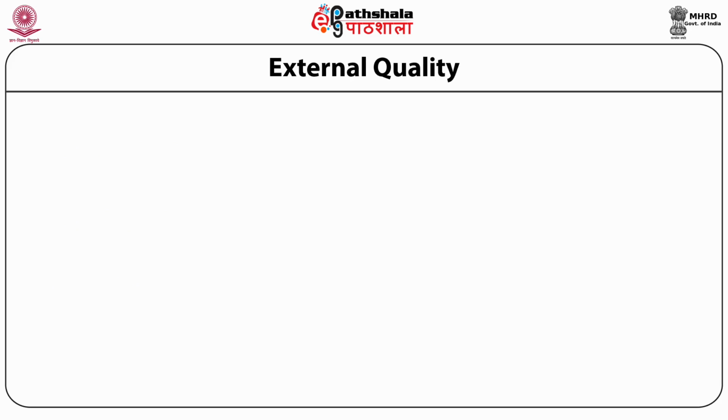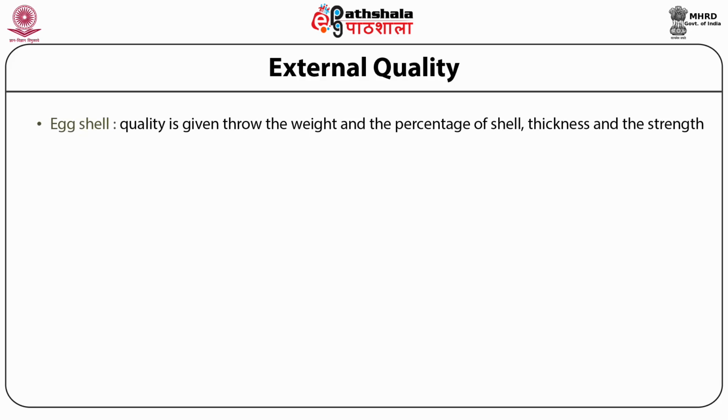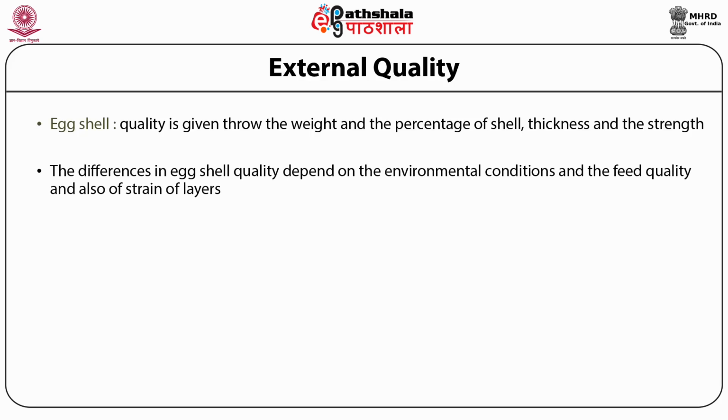Egg white influences the weight of the components of eggs, especially egg albumen and yolk. The eggshell quality is given through the weight and the percentage of shell, thickness, and the strength. The differences in eggshell quality depend on the environmental conditions, the feed quality, and also the strain of layers. The egg white is a characteristic which directly affects eggshell thickness and egg size also.